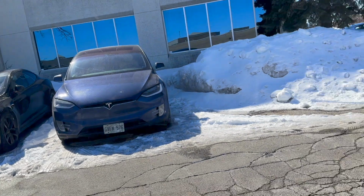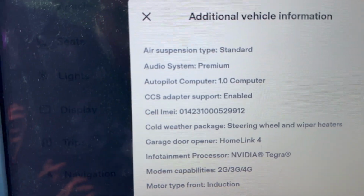The CCS adapter is installed. We're gonna go and test it out. Okay, so we just got in the vehicle. Let's see. CCS adapter enabled. Guys, you joined me here in the Model X where we just left the Tesla Service Center, and I was able to get the CCS adapter firmware and retrofit kit installed on the vehicle.